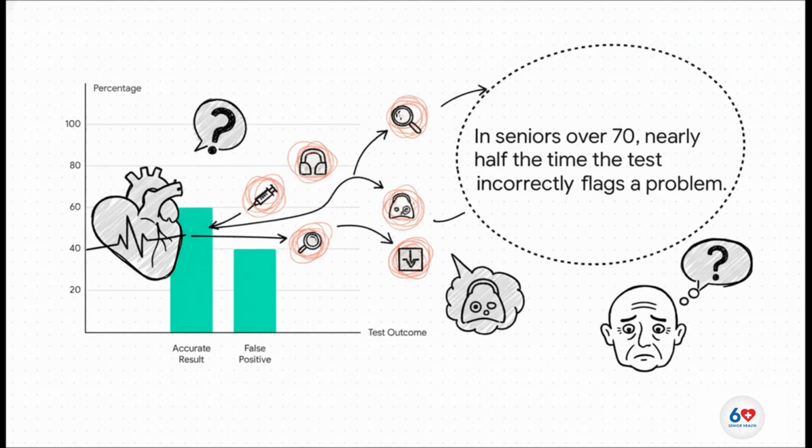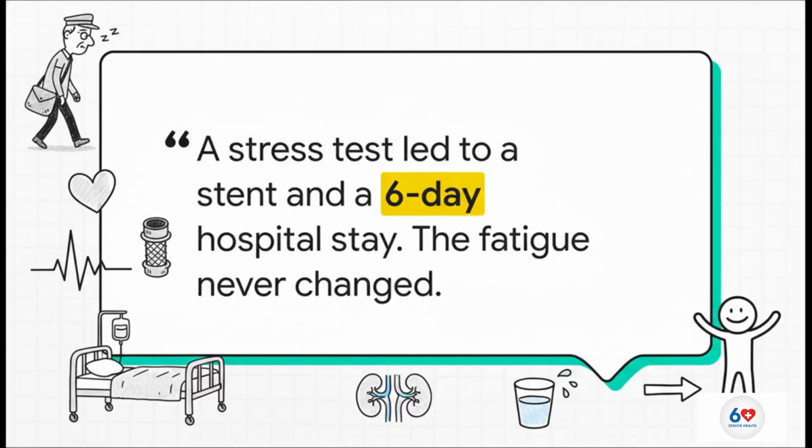And that false alarm can trigger a whole chain of invasive follow-ups, like angiograms and even stents that were never needed. This is exactly what happened to a guy named Raymond, a 75-year-old retired postman. He just mentioned feeling a little tired on walks. One stress test led to another procedure. They put a stent in, and he had a bad reaction to the dye that messed up his kidneys and landed him in the hospital for 6 days. And his fatigue? It never changed. It wasn't a heart problem at all.